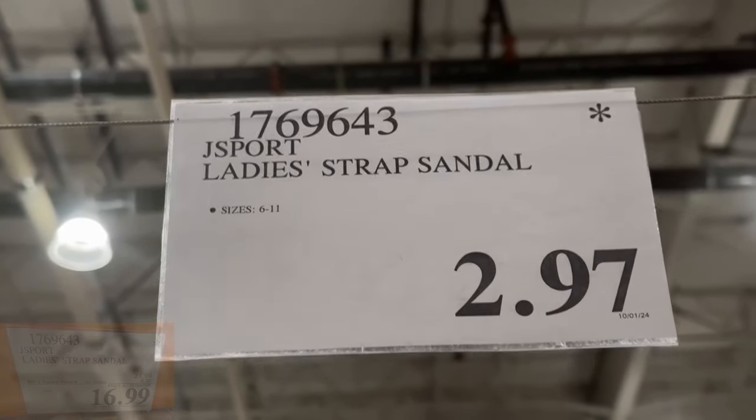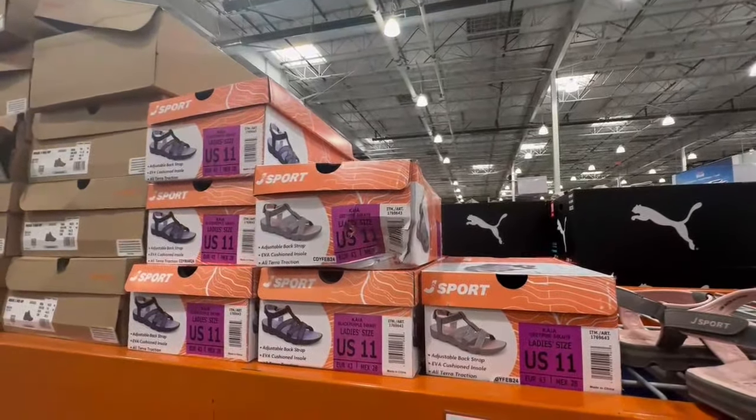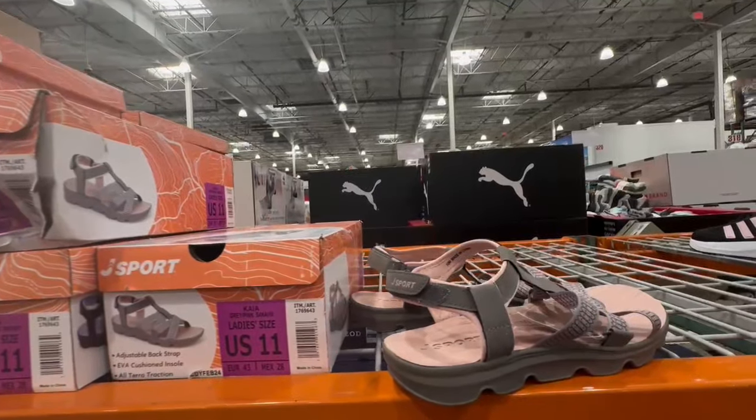But guys, there was only like bigger size left. And it's such an amazing price. Only size 11 was left. And they did have both pink and purple. So just keep that in mind. And for anyone that's interested, I did spot these in the Norwalk location.